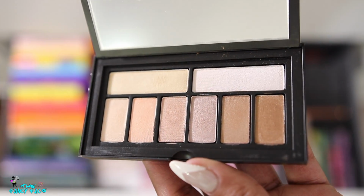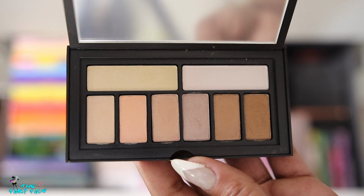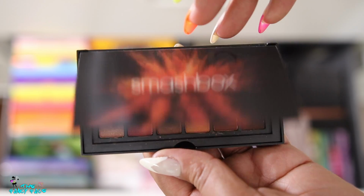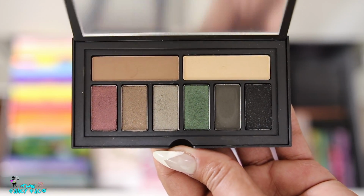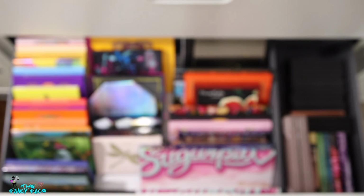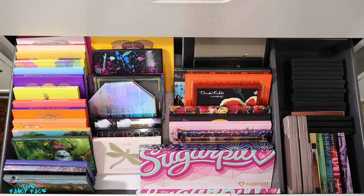I can probably get rid of this one too because this is just never gonna fit my skin tone. This one is Ablaze. This one is Smoky. And then the last one is just Matte. I can probably go through some more and declutter something. Yeah, I think I'm gonna do that after.